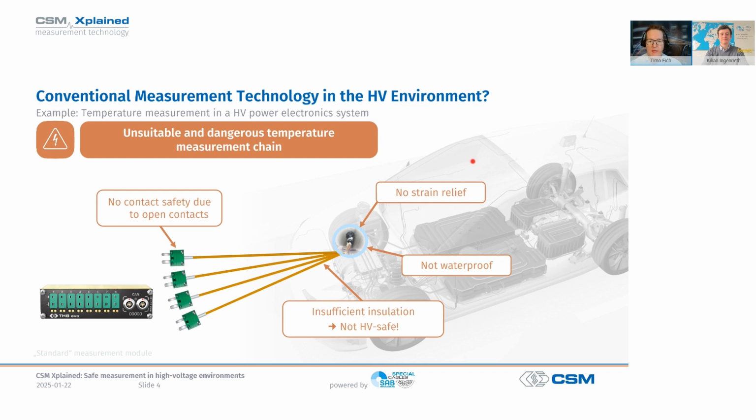Firstly, if we just feed multiple thermocouples through a cable gland, we will not have sufficient strain relief for those. The cable gland is not likely to be waterproof, which however would be vital for the power electronics inside of the box. The standard thermocouples themselves only provide insufficient insulation. They are not high voltage safe. And finally, the beloved green thermoconnectors provide no contact safety, with their contacts lying free.